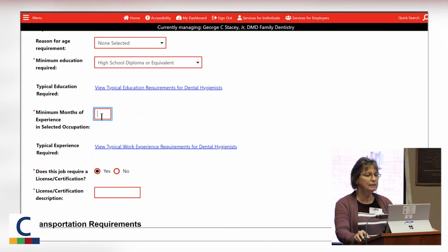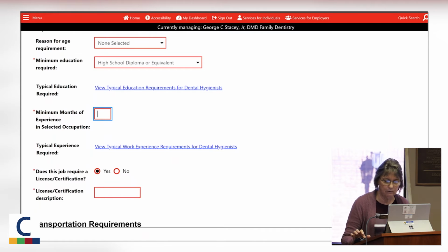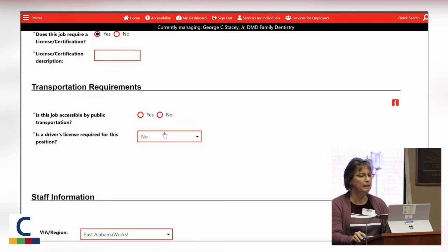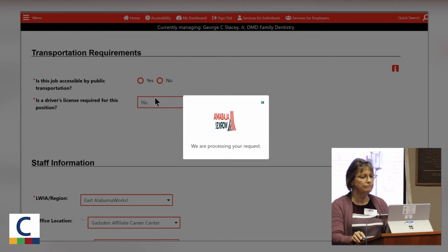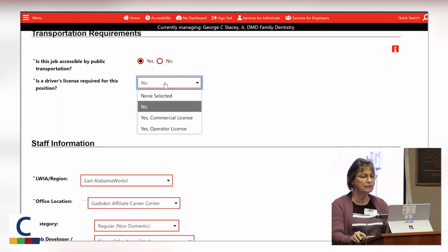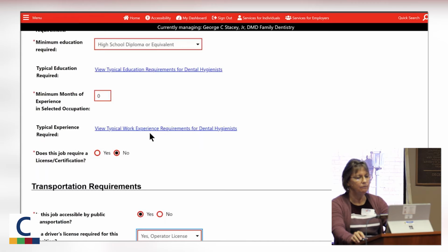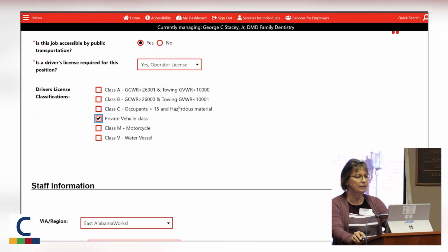The number of months of experience is required. Now, if you don't want them to have any experience, you've got to put a 0. You've got to put something in there. So we'll put no for now. Then, is the job available by public transportation? If it is, select yes. Do they need to have a driver's license? Most times they'll need one for their background check, if you run a background check. You could put a private class.